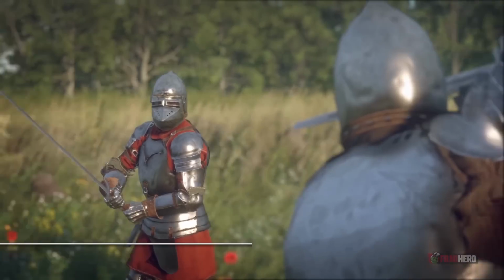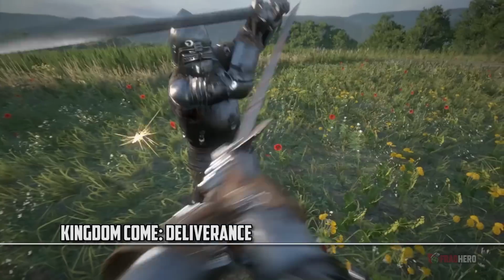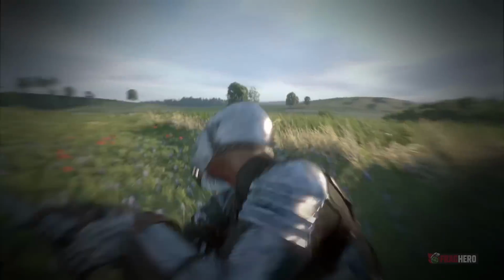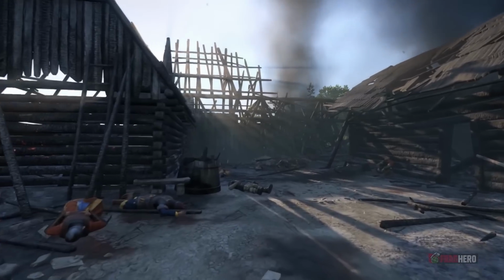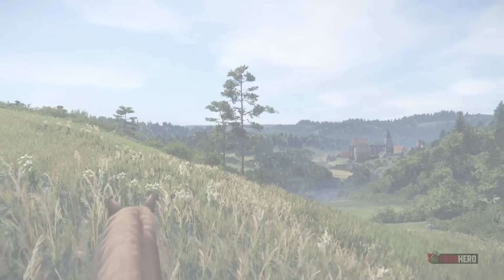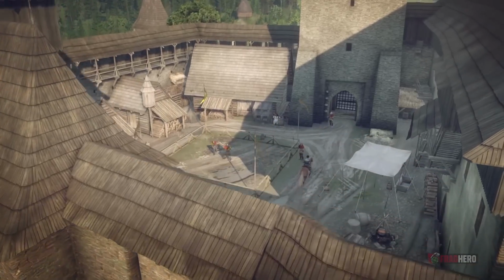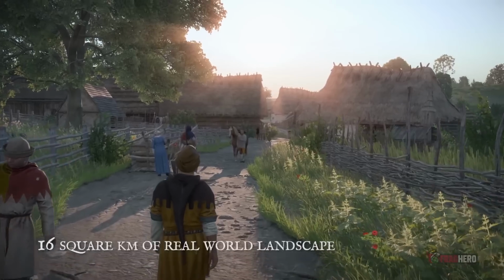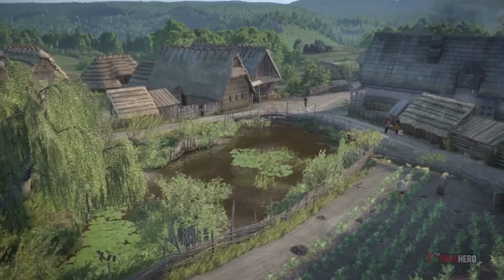Kingdom Come: Deliverance is Czech developer Warhorse Studios' first released title, but this small detail doesn't influence the game's performance. In fact, it's an impressive open-world role-playing game that takes place in the medieval kingdom of Bohemia, and has a very prominent focus on historically accurate events. As for the systems required to play the game at the requested quality, you'll definitely need some powerful hardware. 16GB of RAM and a GTX 970 or Radeon R9 390 are the graphics cards needed to try Kingdom Come: Deliverance.